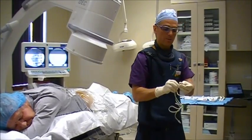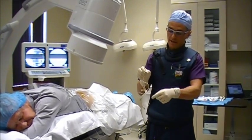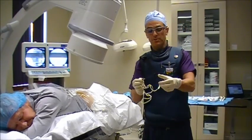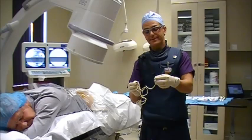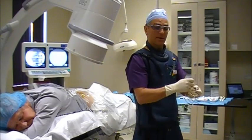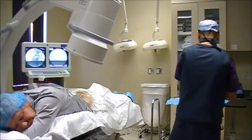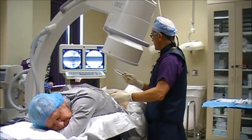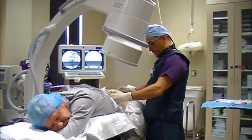This is a probe that will be placed through the needles and then attached to a radio frequency generator machine. And this probe is able to record both the temperature as well as deliver electrical sensations and radio frequency current. A little tiny pinch and a burn. I'll give you a lot of Novocaine. It shouldn't be too bad at all. Pinch right here.